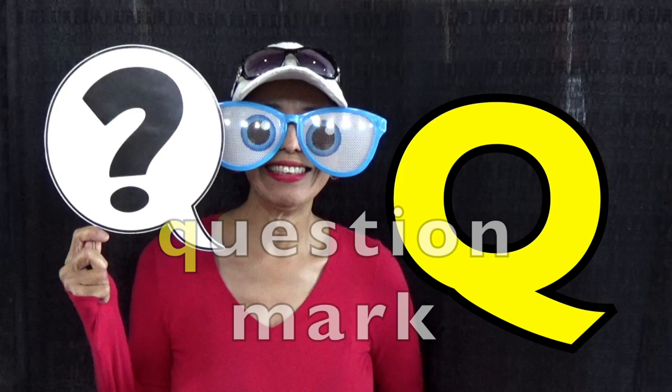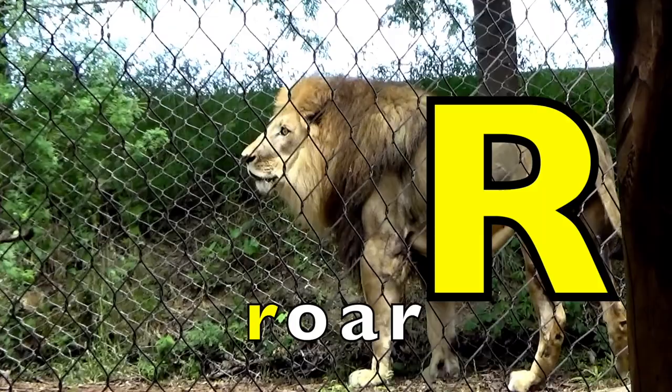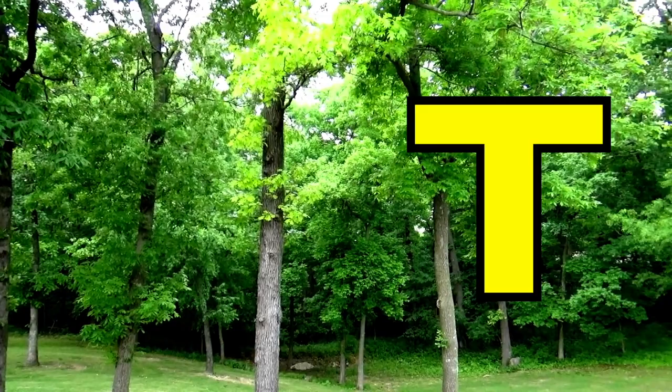Do you know who is behind those glasses? Yes, me. R is for roar of a lion. S is for snowman. T is for trees. U is for unicorn fish.